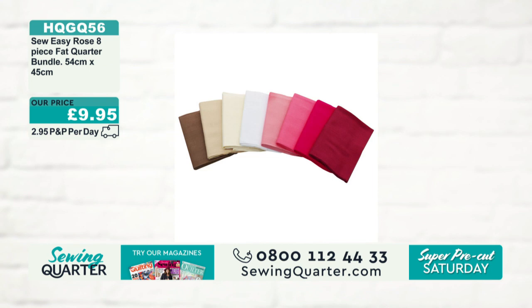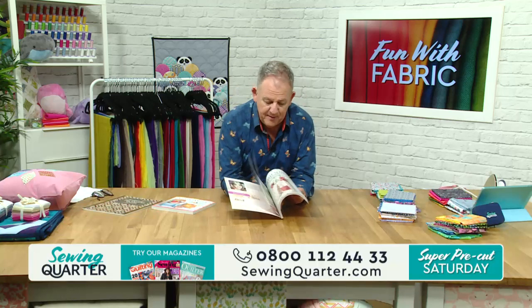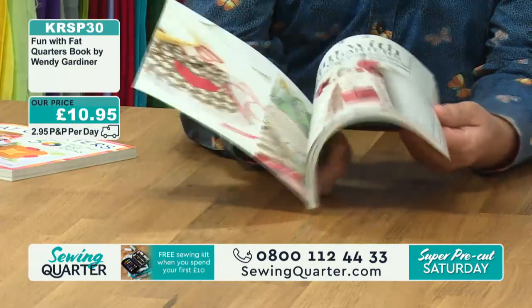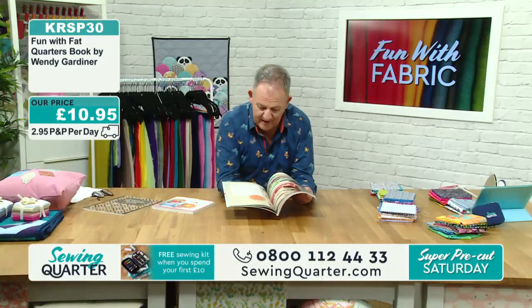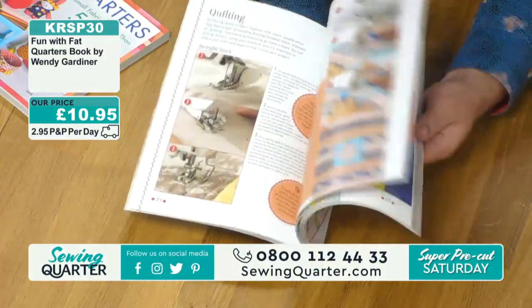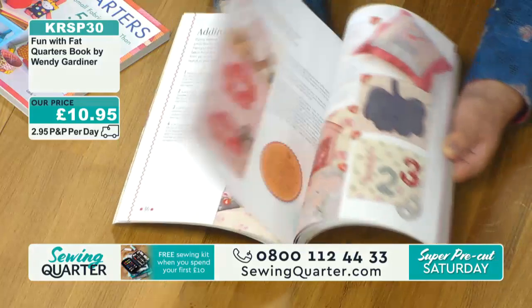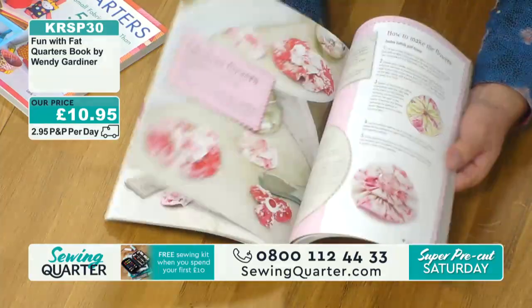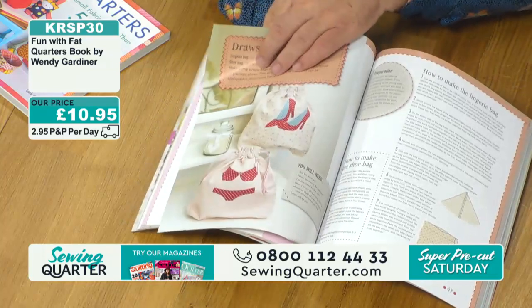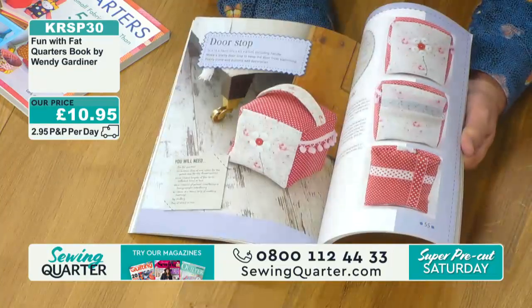Right, let me go back to this book, because I was going to show you some of the projects we've made. This is Fun with Fat Quarters by Wendy Gardner, £10.95. Let's get to the projects. Still on techniques, lots and lots of techniques in this book. As we get to the projects, we've made a few of these. Piping: lots of people asked yesterday if we could do more piping. We must start. Right, fabulous flowers. Drawstring bag, we like that one. Reversible bag, I'm sure we've made that one. Quilted cosmetic bag there. Doorstop.